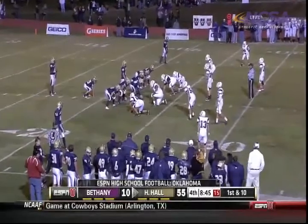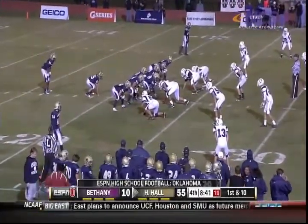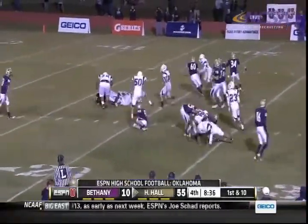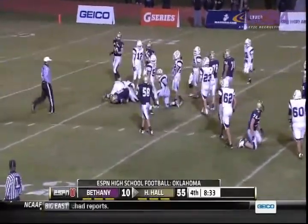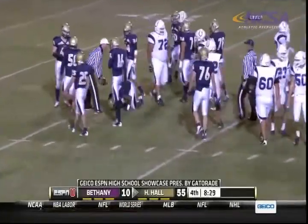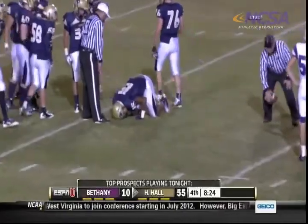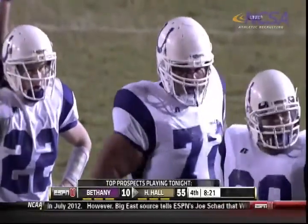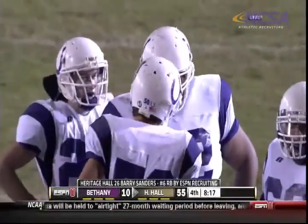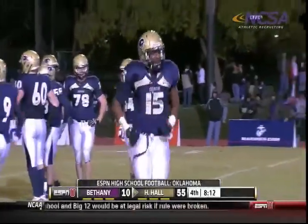Sam Donnelly in at quarterback here for Heritage Hall. Now running back is A.J. Knowles. TJ Schulner in at fullback. Handoff is to Knowles, who gets hit in the backfield. Able to cover up, a loss of 3 on the play. Lane Coffey, number 51, with a tackle, and now A.J. Knowles is slow to get up. Knowles will come off the field.